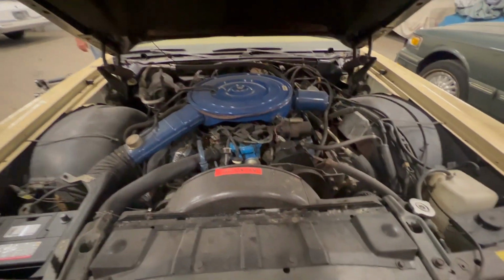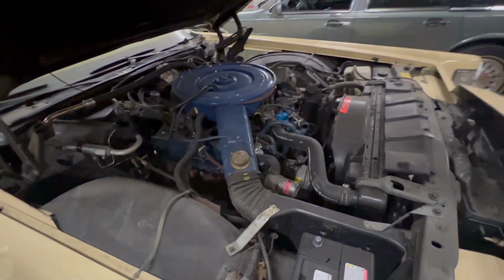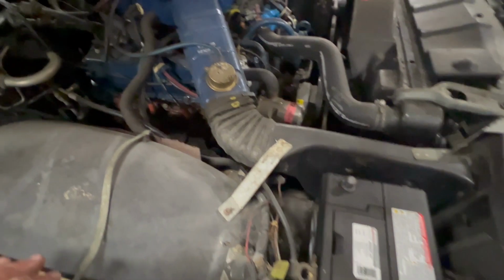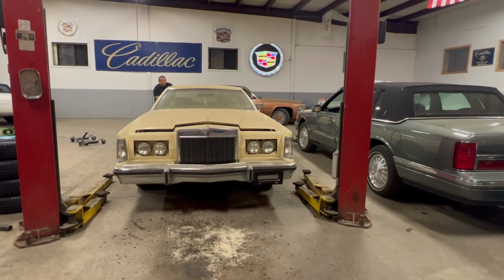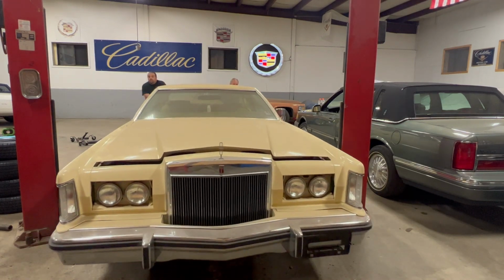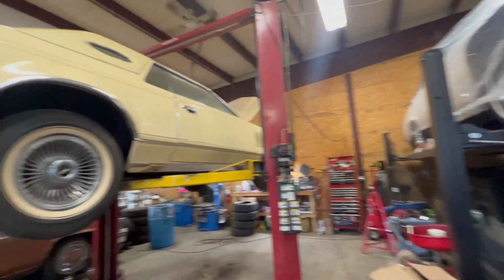Pop this hood. Show you a nice big 7.5 liter 460. Now again, we haven't started this car. I bought this car non-running. It had been sitting for quite some time. You can see here, like all the stamping and stuff like that. Decals, acorns. And it's been sitting up here on my lift ever since, really, not running.